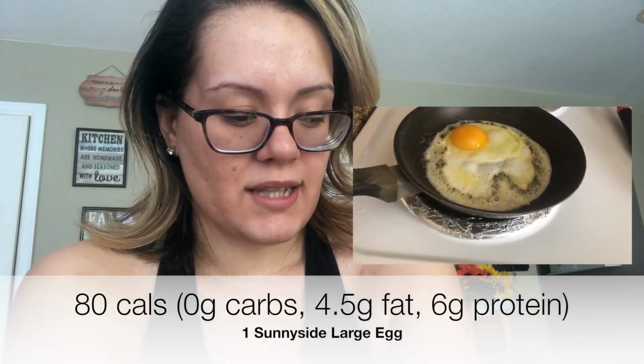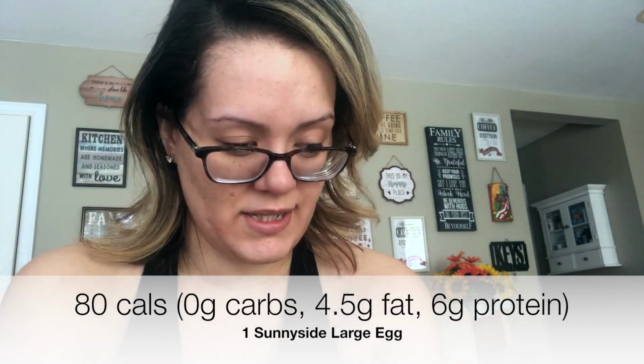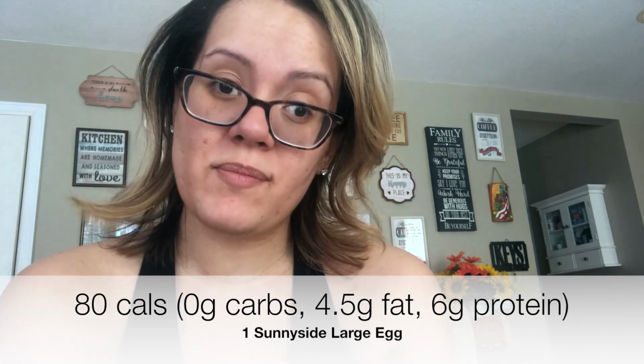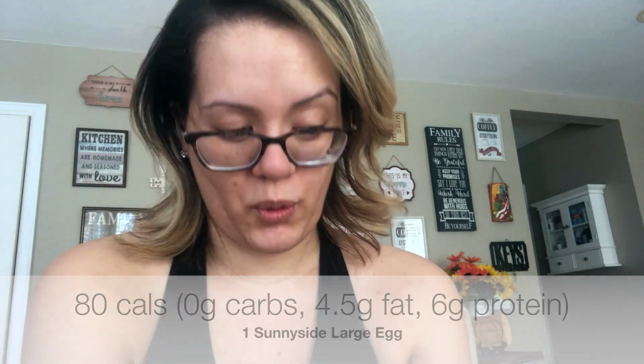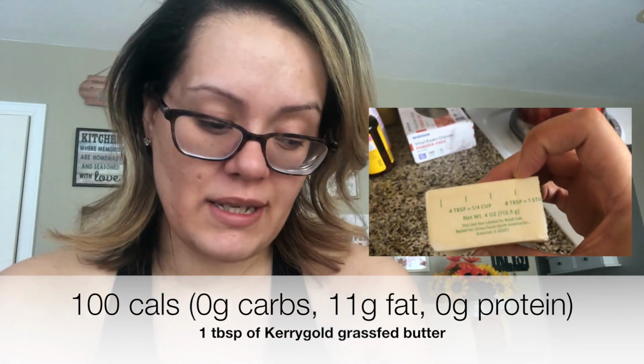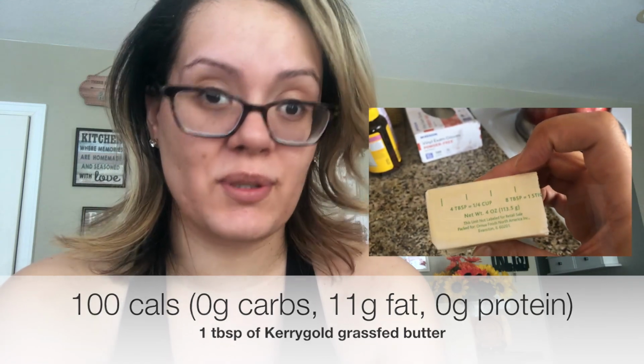The other thing I had for breakfast, I had 1 sunny side egg. It's a total of 80 calories, 0 grams carbs, 4.5 grams of fat, 6 grams of protein, and I did add a tablespoon of butter. So that was 100 calories and 11 grams of fat, 0 carbs, and 0 protein. So again, the grass-fed butter only has the 11 grams of fat. It only has the fat.